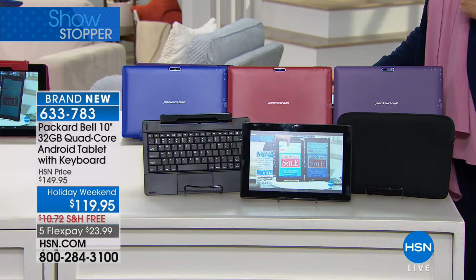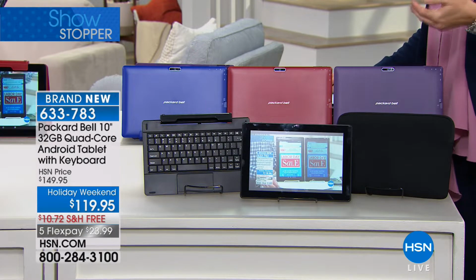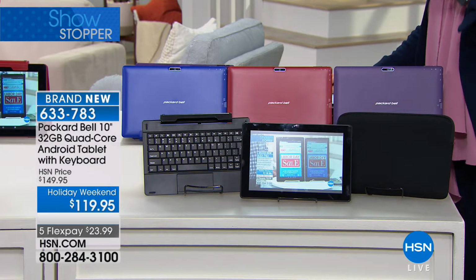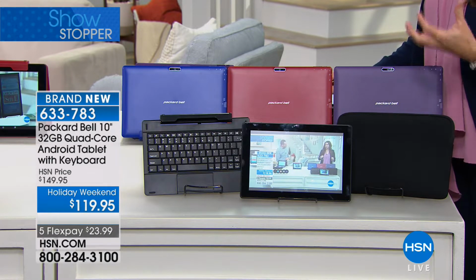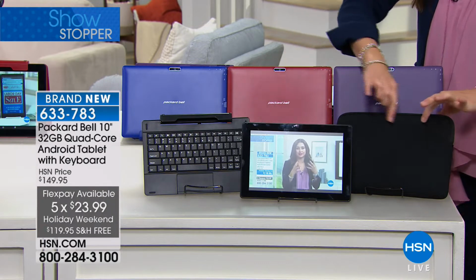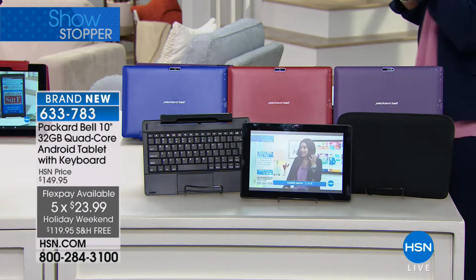So to get features like that, to get the 32 gig quad core, the best of the best in computers that we sell here at HSN, to get all of those built in, to get the quality of a name that's been around since 1926, partnered with Google, the number one operating system in the world, that's huge. To get all of that on a price break this weekend with free shipping and handling and Flex, even better. To get the keyboard case and the sleeve included, plus software included as well, it's a win-win.